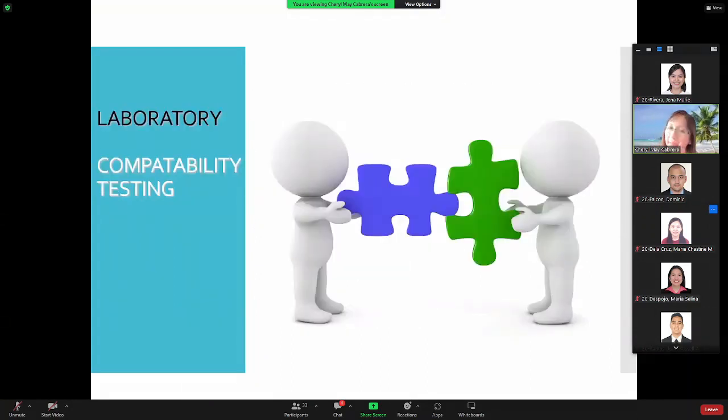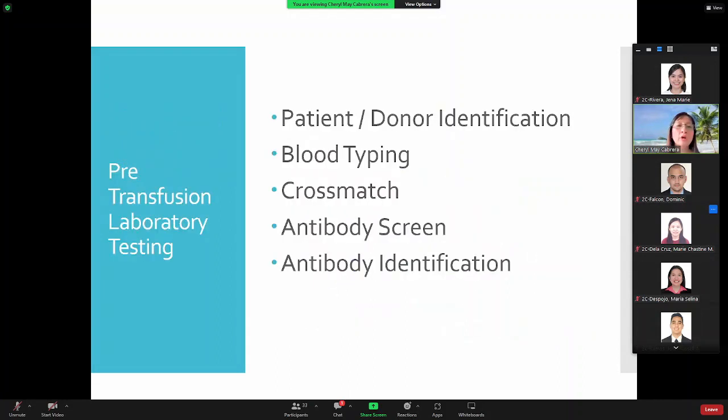In the laboratory, after blood has been donated, you do compatibility testing, right? So compatibility testing is not just antibody testing, A or ABO, okay, typing. So in here, you have your pre-transfusion laboratory testing. You identify the patient as well as donor. You do blood typing, cross-matching. You also perform antibody screening as well as antibody identification.